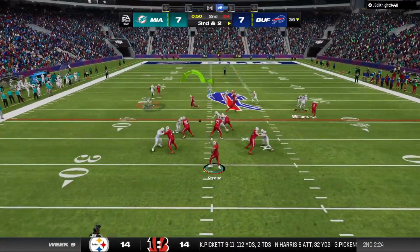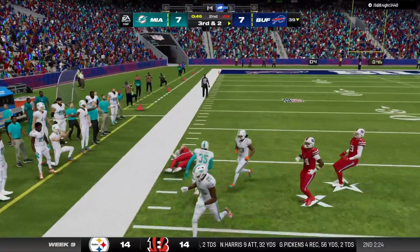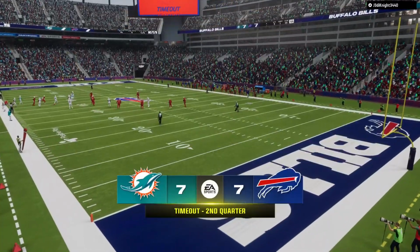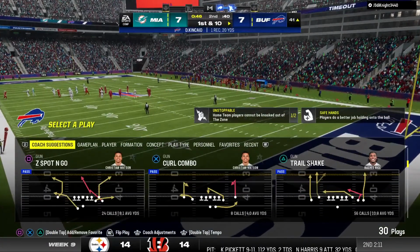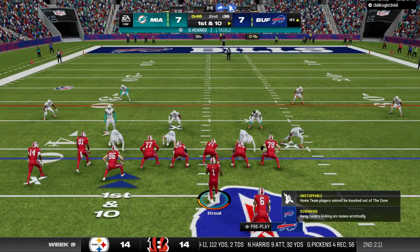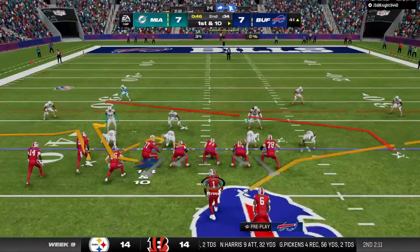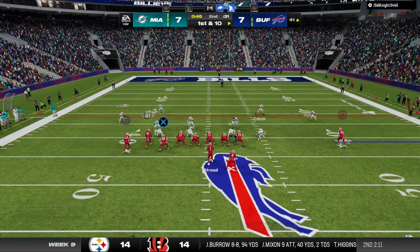Again, it's Stroud. Pass taken in by his big tight end. And he is going to have the Bills first down as they're able to get the 3rd down conversion. Now a timeout called for by the offense as the clock stops here with 46 seconds remaining in the first half. 1st and 10 at the 41-yard line.